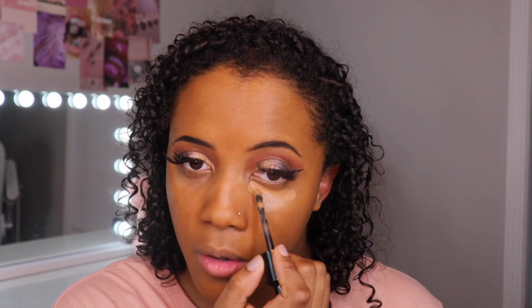It does not have good longevity whatsoever. So I'm really interested to see how this wears, but the coverage on the foundation is awesome. So I'm hoping to get the same thing out of this concealer. Wow, okay, that's super creamy, first impression.